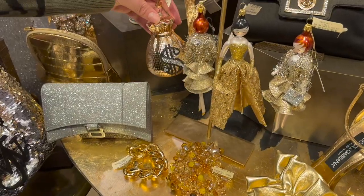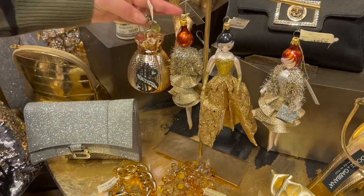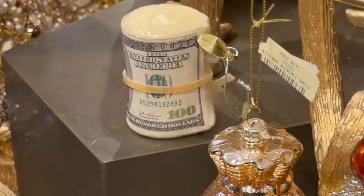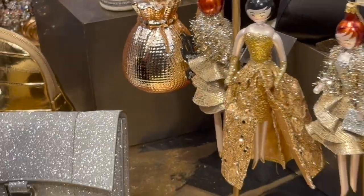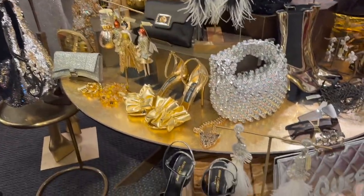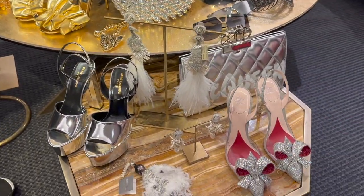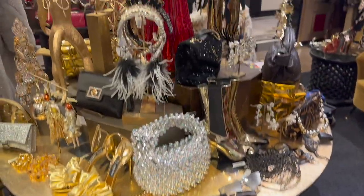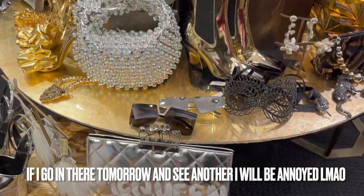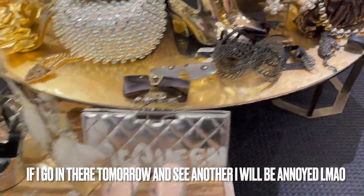The little money bags. Those are so cute. Oh my gosh. Yeah, that roll is everything. It's my life. Really? How much do they go for? $25. Just $25? Can I have the last one? Let me get the last one. It's so cute. That's hilarious.